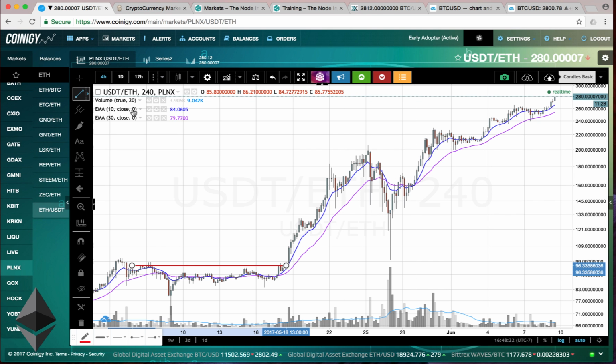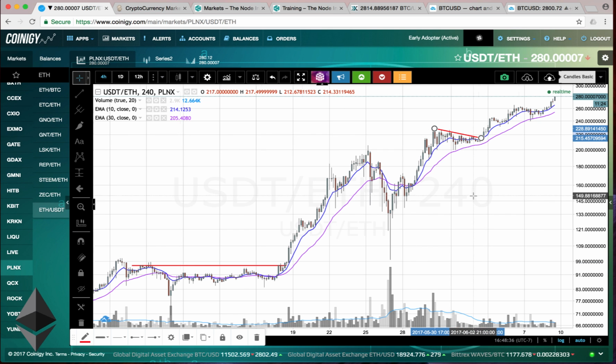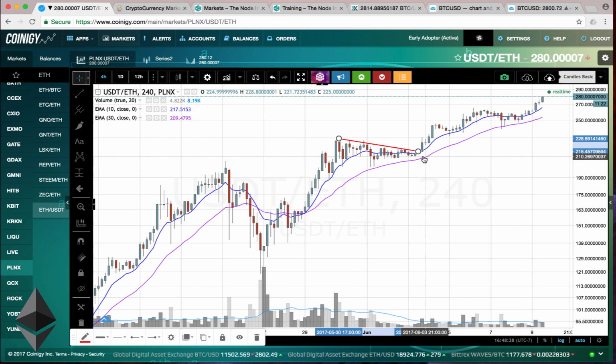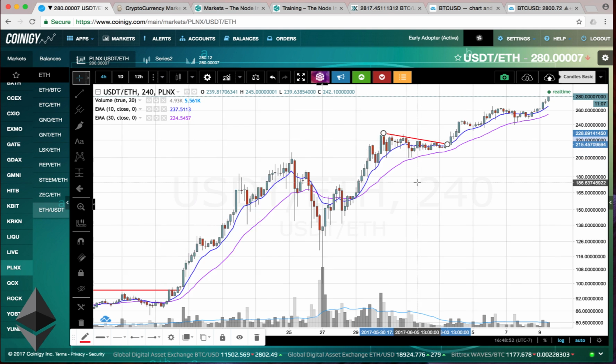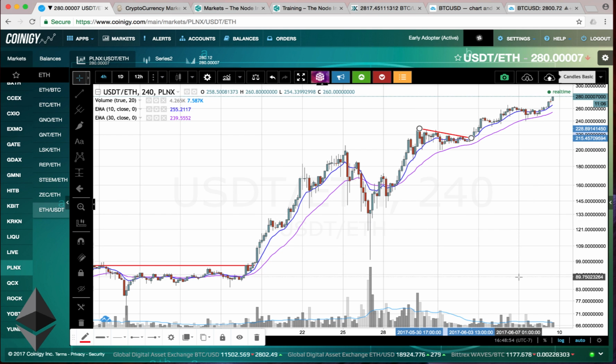And then it put in this nice little bull flag, this little pennant. It just gave you a short break there, and then it's been edging out nice and steady since then. Not this crazy move up, just moving up steady, letting the moving averages keep up with it. So Ethereum looking really strong here, marching up. I'm not seeing anything negative. There's not really any big volume selling, so let's just keep an eye on it.